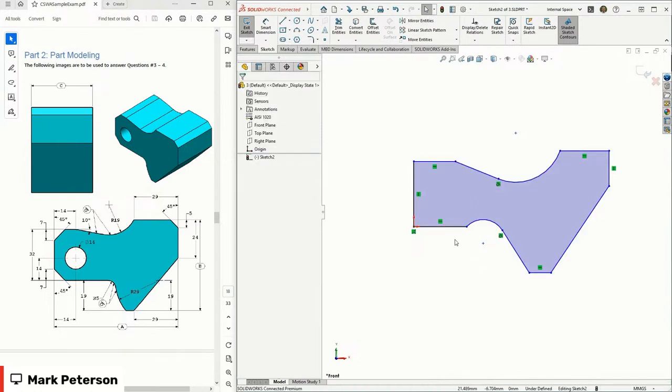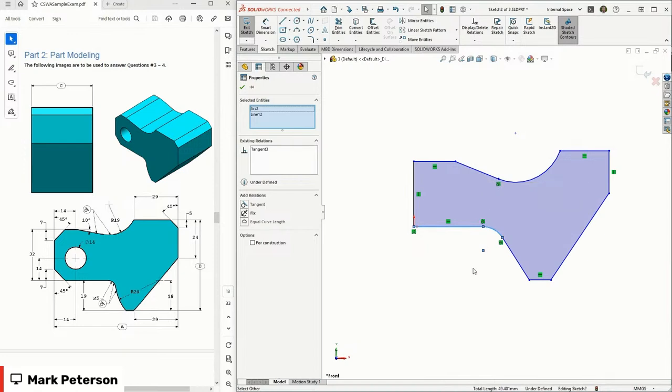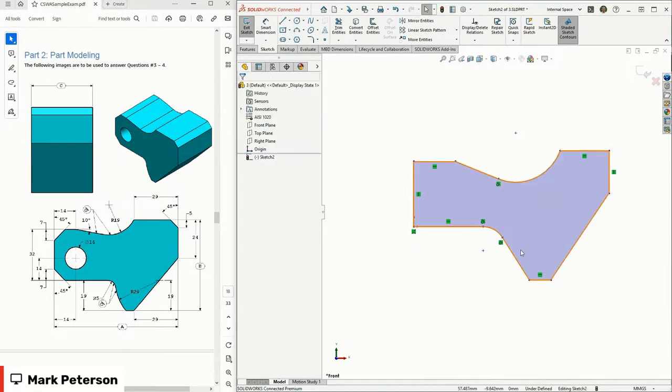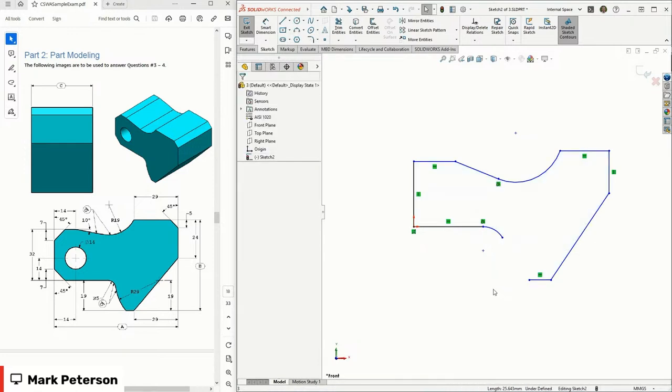The other way you would do that is you would select the line, control on your keyboard, then select this arc, then you can make that tangent that way. This is the line that really wasn't supposed to be there, so I'm just going to get rid of that using delete. And now what I want to do is use a 3-point arc to create this arced segment here.